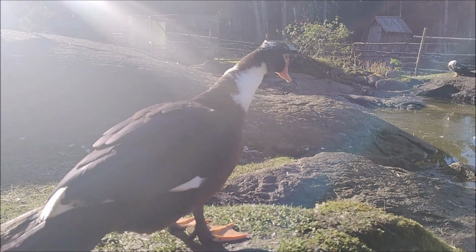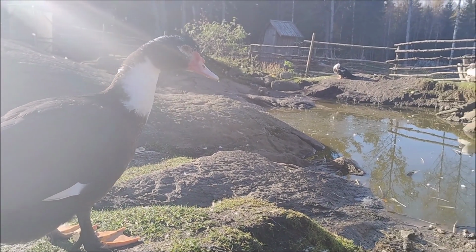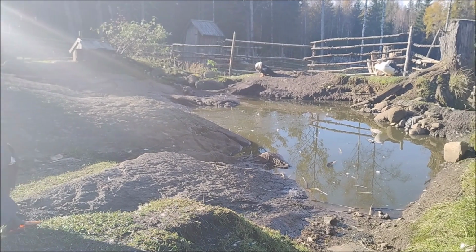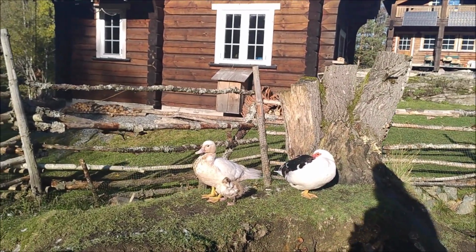The ducks, on the other hand, are free range most of the year except for the egg hiding period. They are not digging as much as the chickens.